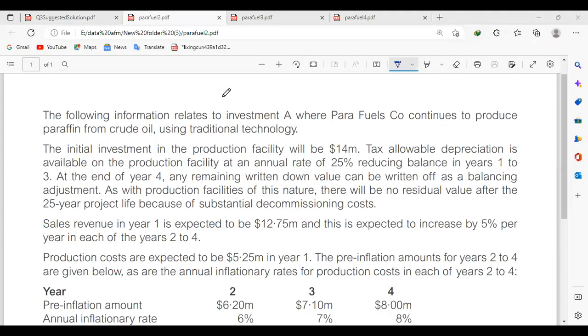This Parafuel question is related to two topics. One was the NPV and the other topic was the real options.